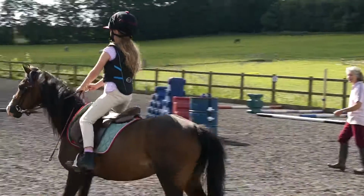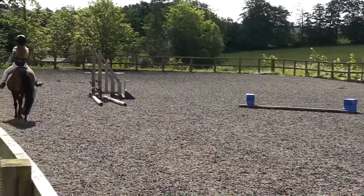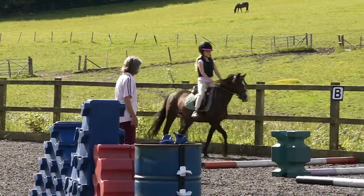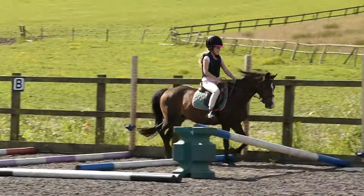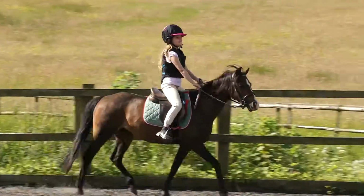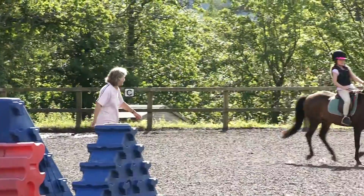Drift left, even if it's towards the outside, then you might need to put your whip in your outside hand. Mother is an amazing horsewoman. She's a qualified British Horse Society instructor and an established trainer of horses and riders, with a broad range of knowledge enabling her to provide training from grassroots level to those competing in national classes.